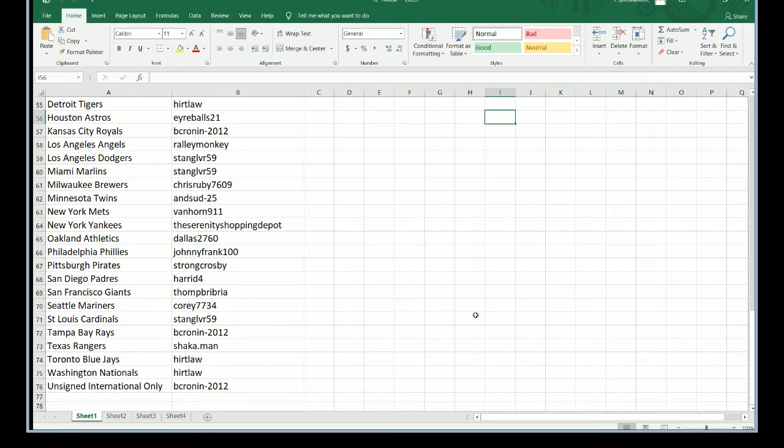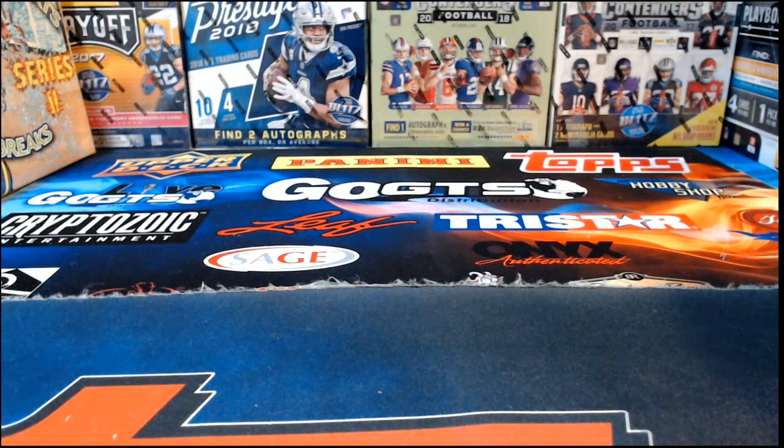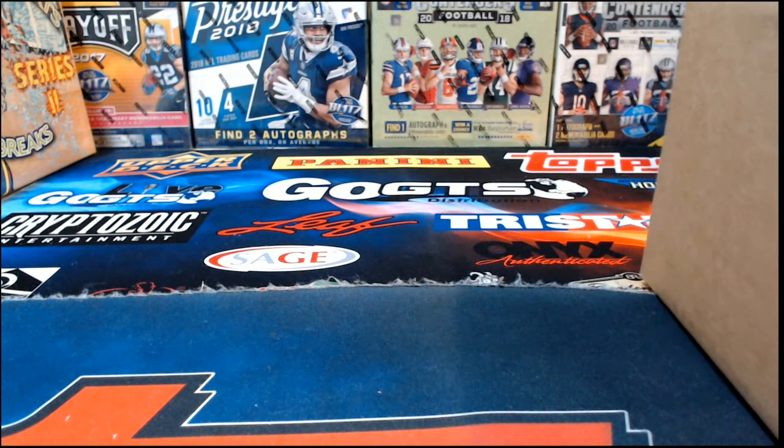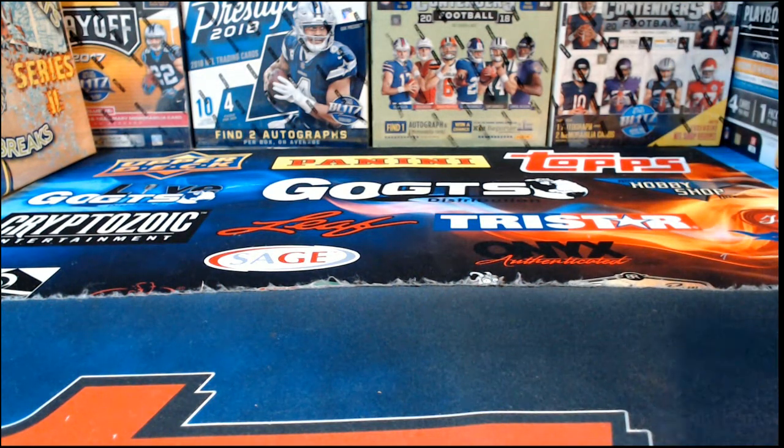Please keep in mind the unsigned international players. They are a separate bidding category, which you see right there. So when we pull one of those guys, it's going to go to that bidding category. Now, I do realize that a lot of these international guys are closely tied to teams because, hey, normally we would have already had that signing period. It would have been in July. But like everything else this year, it's all hosed up thanks to COVID.